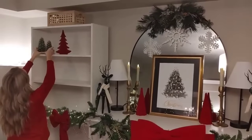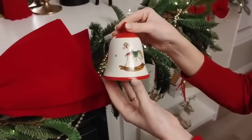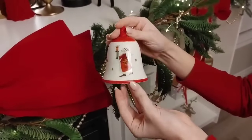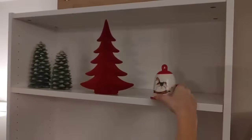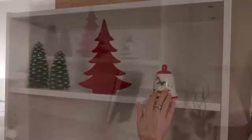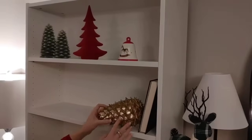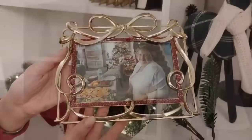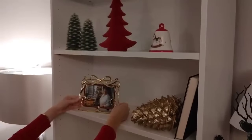Starting to decorate my other bookshelf, I am keeping a lot of the things similar, but I do have a few pieces that are different, like this gorgeous bell. It looks very vintage, and I especially love the side with the rocking horse. I'm definitely going to be on the lookout for more books to add to my bookshelves. I'll have to keep an eye out when I'm thrifting, and I absolutely love this picture of my mom.